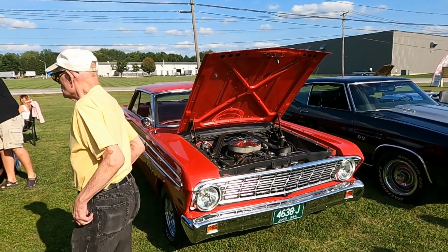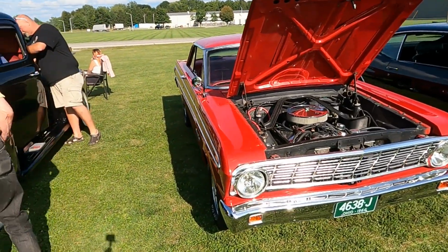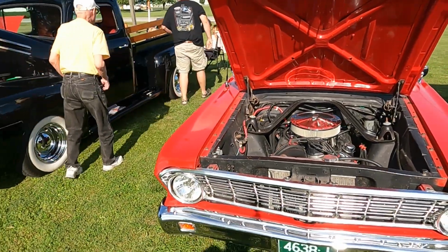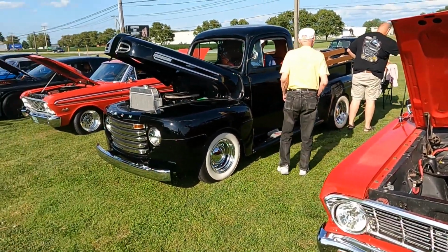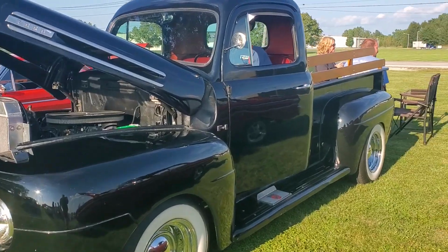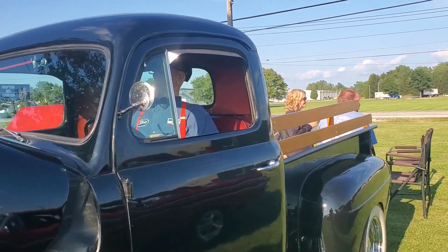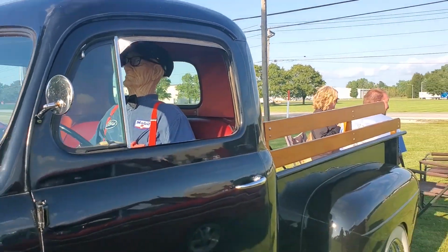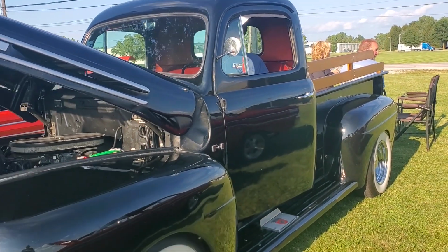You're not seeing double. There were two of these absolutely beautiful 1964 Ford Falcons at the show. This old guy didn't talk very much.